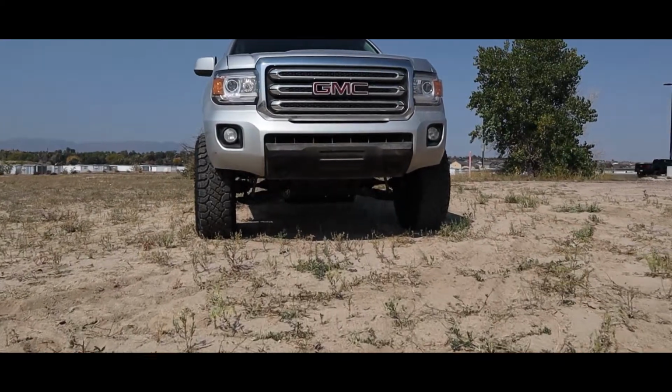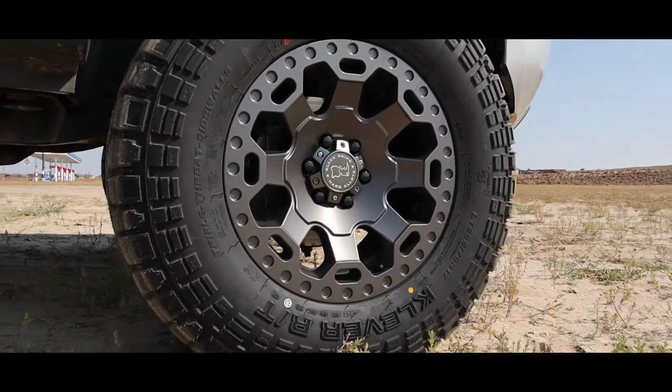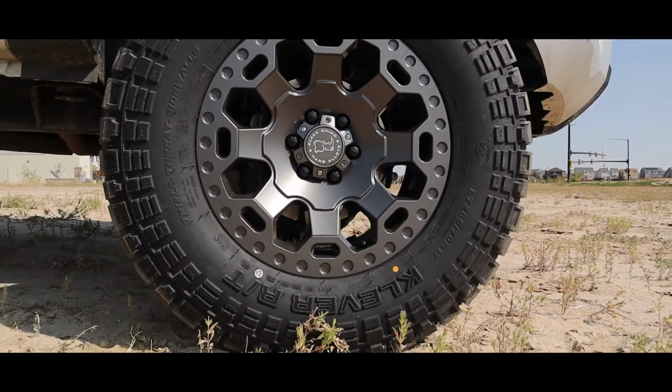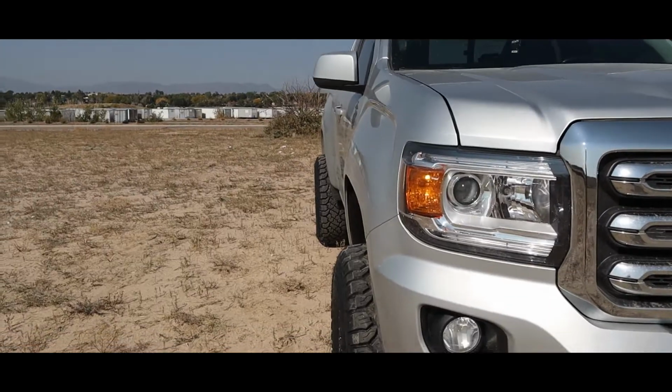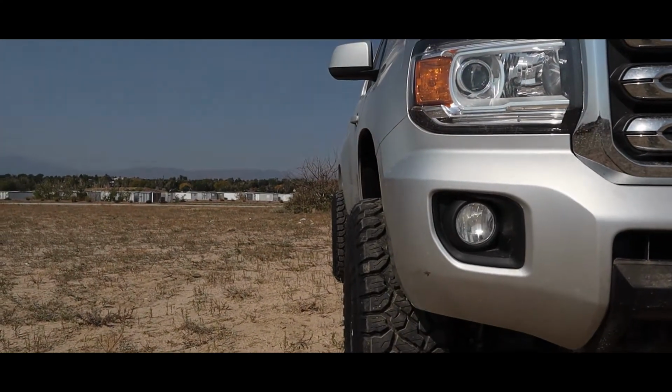This kit is a full lift kit with a cross member drop, so there is no going back to stock after this. This customer fell in love with the Black Rhino Warlords in a 17x9. They are a positive 12 offset. You've got to go a little bit more towards the negative to get this to fit, so we did top this off with the 1.5 inch spacers.